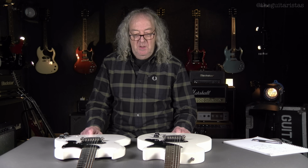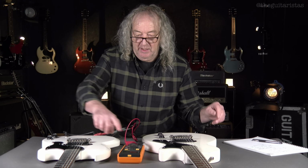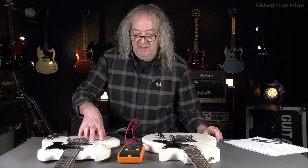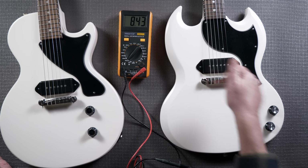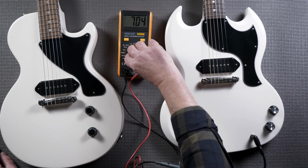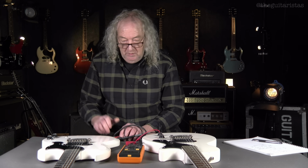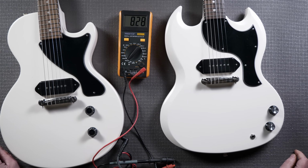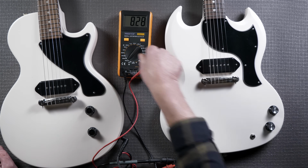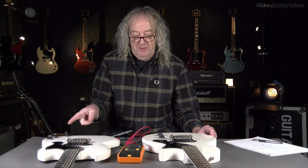Right, moving on. Just to prove that the pickups are identical, let's take the readings. I mean, when I say identical, they're going to vary by a few points, aren't they? Okay, let's start with the Yungblud SG. 8.43 kiloohms, and the inductance is 7.04 henries. Okay. Over to Billie Joe. 8.28 kiloohms with an inductance of 6.93. So it's actually a little bit lower. That's interesting. They're both Epiphone P90 Pros.